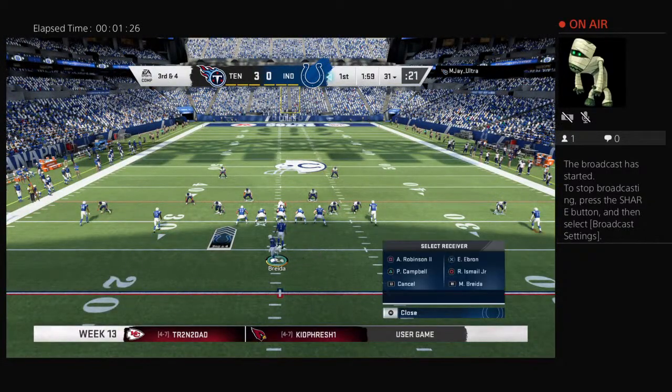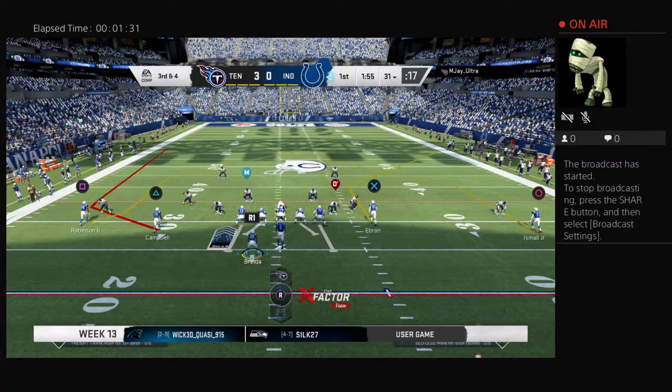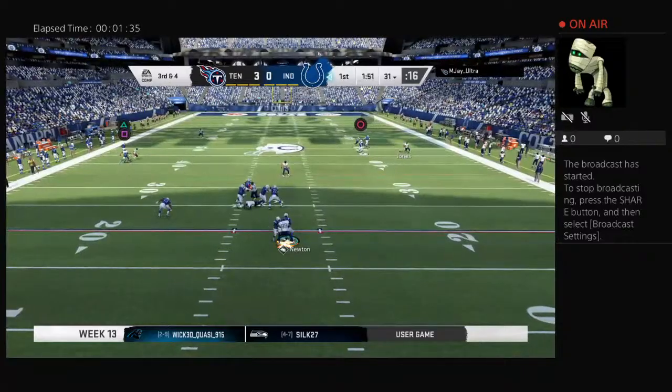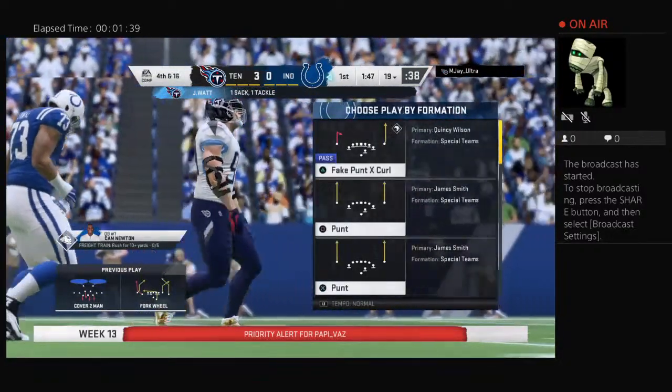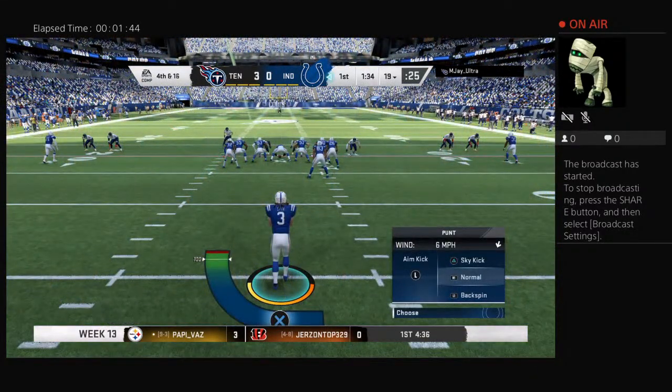6 DBs in the game. 90 is a mic. Watch the run, watch the run. A shotgun snap for Newton. And the Titan defense steps up here, and down he goes. J.J. Watt in there to drop him for his 11th sack of the year.